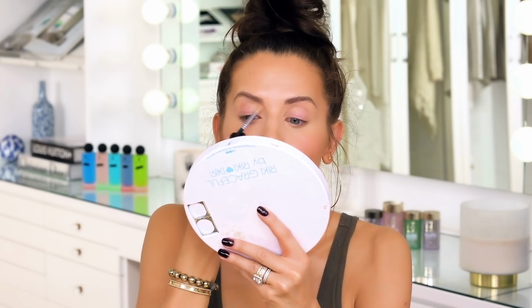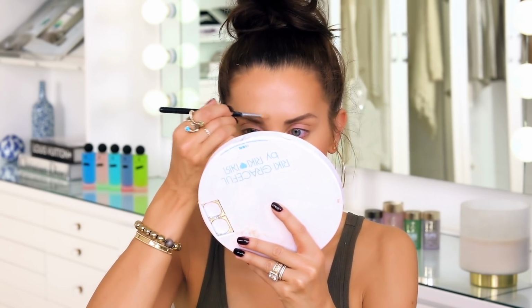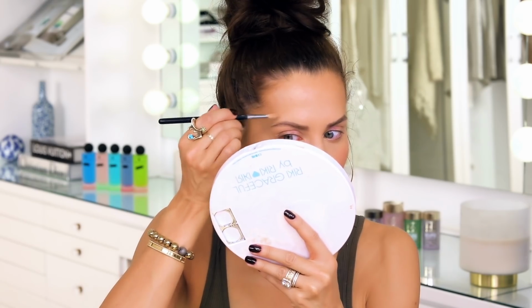All right, I am using that smaller brush to make sure that everything surrounding the brow is nice and blended and that none of the foundation has moved. Just doing a little bit of a check here.